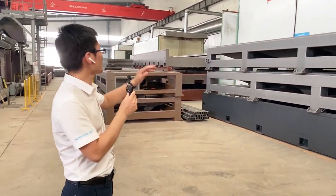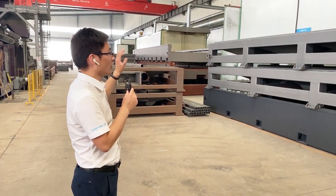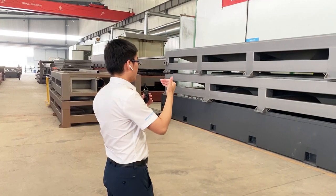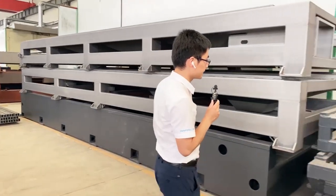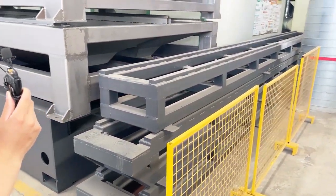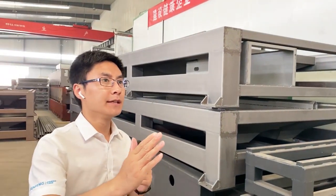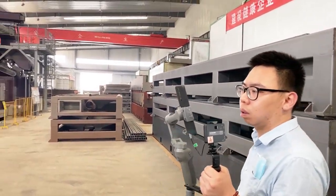After this stage, we go through this high temperature room for the painting. Then the surface will look like this. This is the machine after painting. And the machine after sandblasting and painting will go next to the 5-axis machining center.